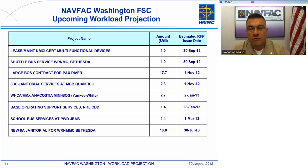In front of you now, you have a slide which lists 10 contracts that we're looking to execute in the FY13 for the FSC world. You can see 2 or 3 of those are related to bus operations or school buses and shuttle buses in the Nashville Capital Region area. There's also a couple of janitorial projects, specifically the one at Bethesda, as well as a large bus contract at Pax River, which we re-solicited and awarded in FY13.